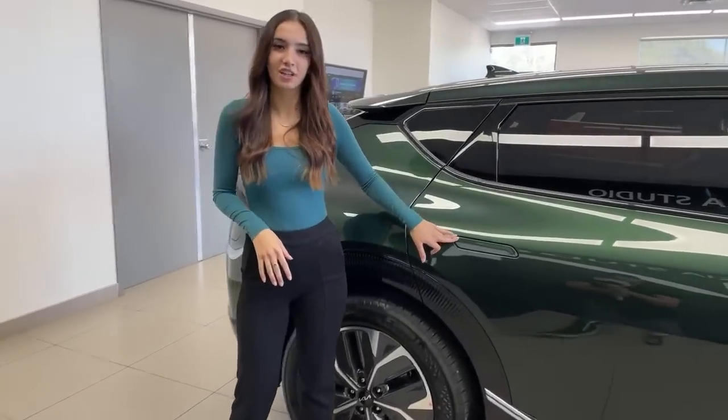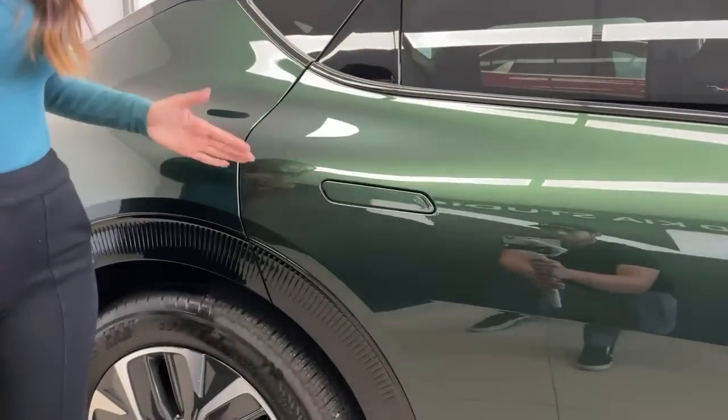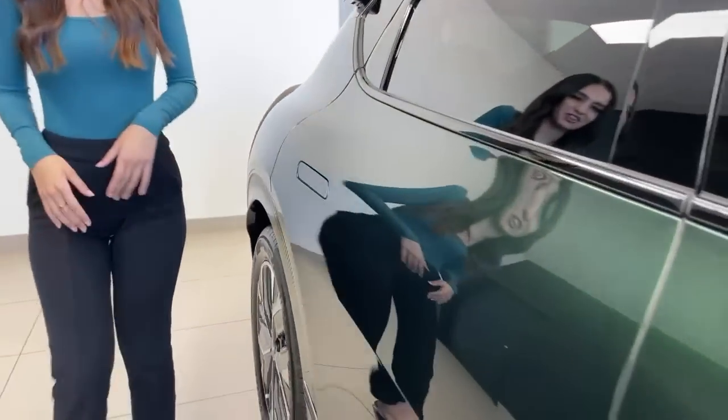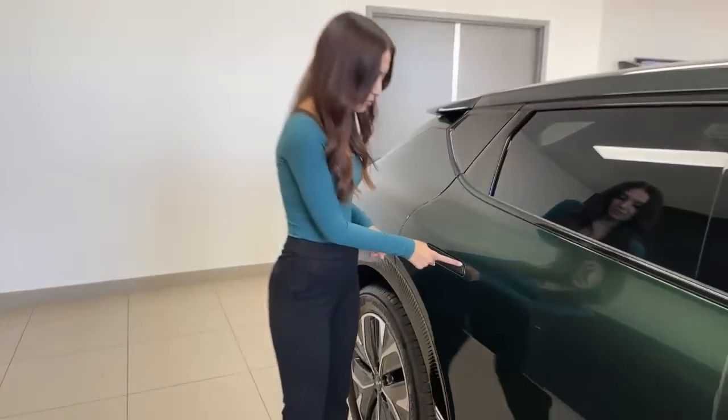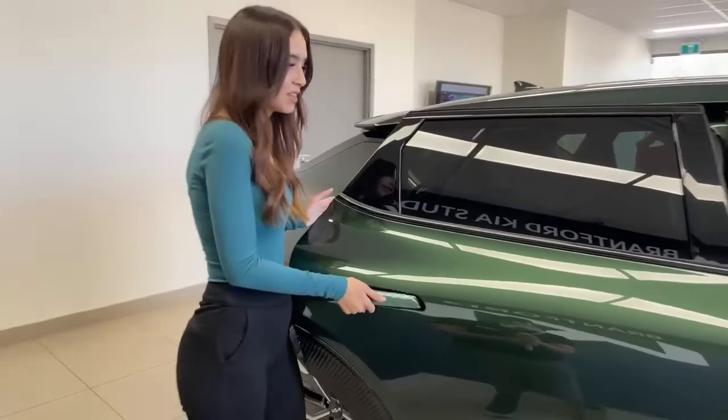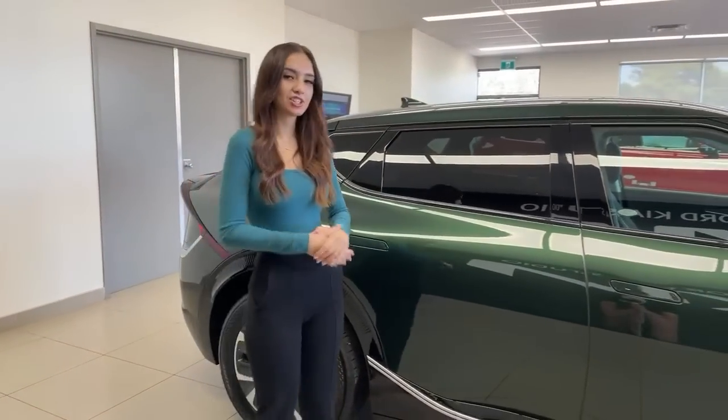Over here, we have our flush door handles. The design is so different. A lot of people are like, how do you open it at first? Now with this trim level, you actually have to push in. As long as the car is unlocked, it'll pop out, then you just grab it like that. They look a little intimidating at first, but they're actually quite easy to use.